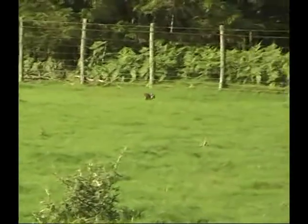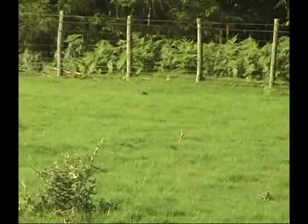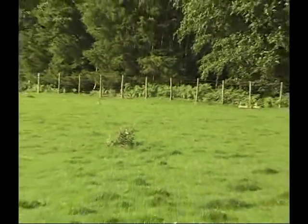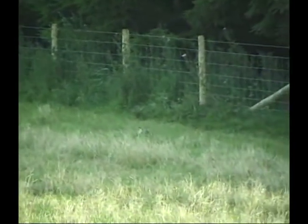.22 rimfire rifles for some reason are underestimated for their power and the bullet travel. This is a mistake, because if weather conditions are right and they're fired at the optimal angle upwards, the bullet can travel 1.5 miles. Ricochets can be common, so it's very important to know what is behind your target.